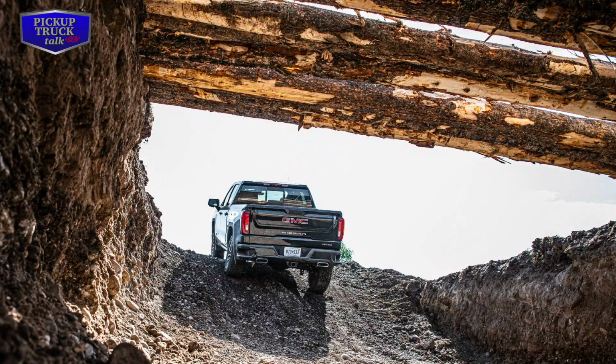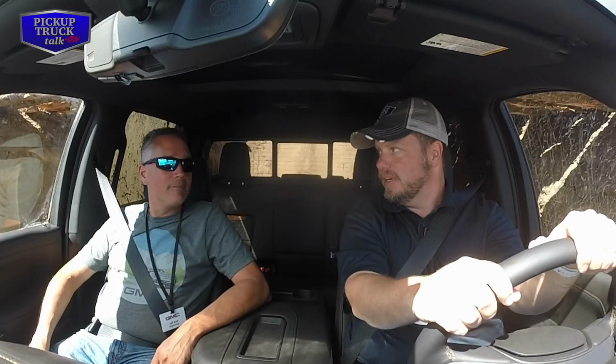So diesel off-road, diesel 3/4 ton, two things that you haven't really seen go hand in hand together in the segment. So what do you think diesel gives you off-roading? Well, it's that low-end torque. Right? So you can do that rock thing without carrying a bunch of speed getting over it. Yeah, you don't have to carry as much momentum.